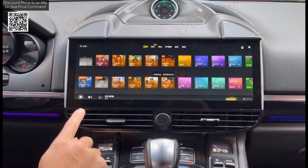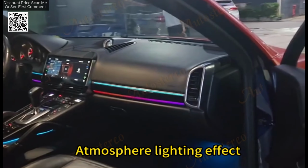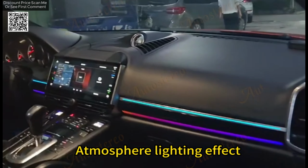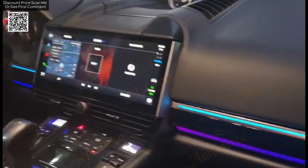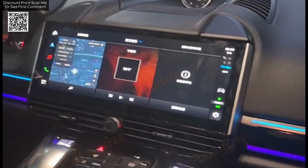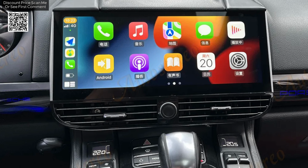The integration of wireless CarPlay and Android Auto makes it easy to connect your smartphone to the system without the need for cables. This allows you to access your favorite apps, music, messages, and navigation directly from the HeadUnit, streamlining your driving experience and ensuring that essential information is always within reach.